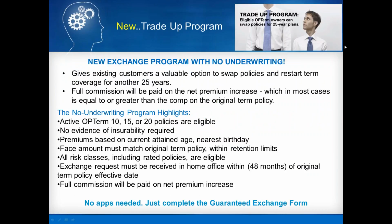All right, so we're going to move forward here. An awesome new program. If you have written or you know anyone that has a Banner Life Term policy in the last 4 years, this is guaranteed issue. So any client that you have written a Banner Term policy with can now get a fresh new 25-year term with Banner Life guaranteed issue.